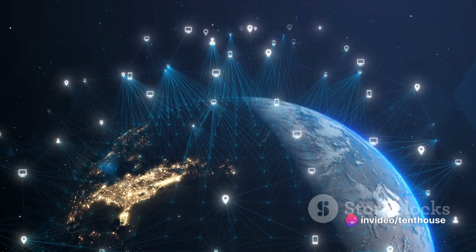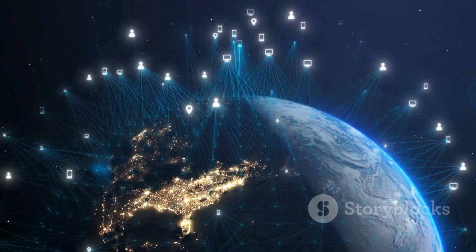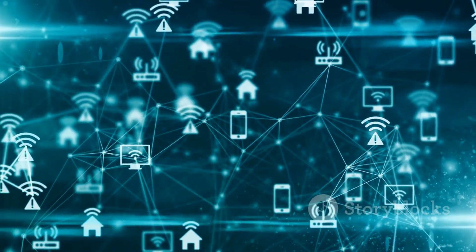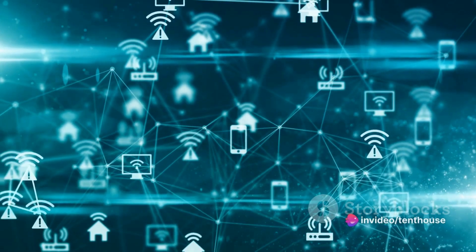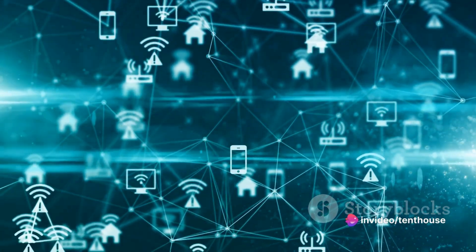Then, there's the bandwidth. Wi-Fi might be fast, but it does have its limits. LiFi, on the other hand, boasts a bandwidth 10,000 times wider. This means it can handle a lot more data at once, making it perfect for environments where multiple devices are connected to the internet simultaneously.